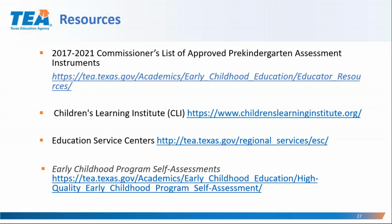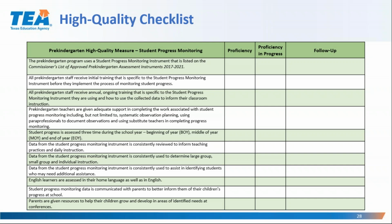That is a program self-assessment, and it is a way that a district could assess itself in terms of quality for its pre-K program. And one of the sections in this document is on assessment. We have also created this high quality checklist for you, and it can be used to document areas of strength or proficiency and opportunities to grow, or as we call it here, proficiency in progress in the area of student progress monitoring. The items listed here on this checklist are both in statute and in Commissioner's rule, and they will encourage you to even higher levels of quality.